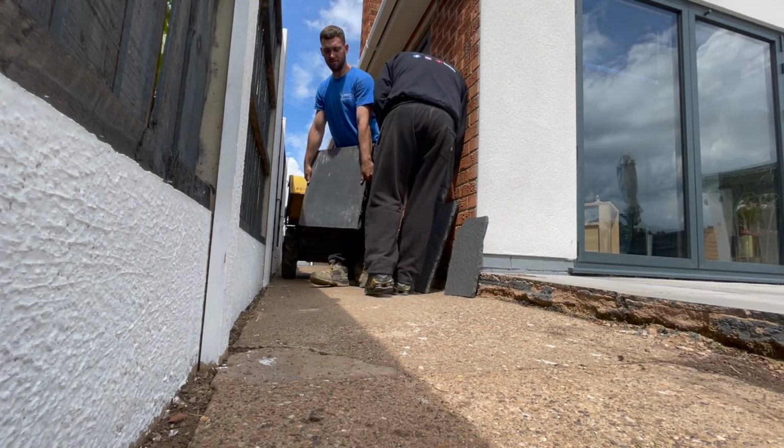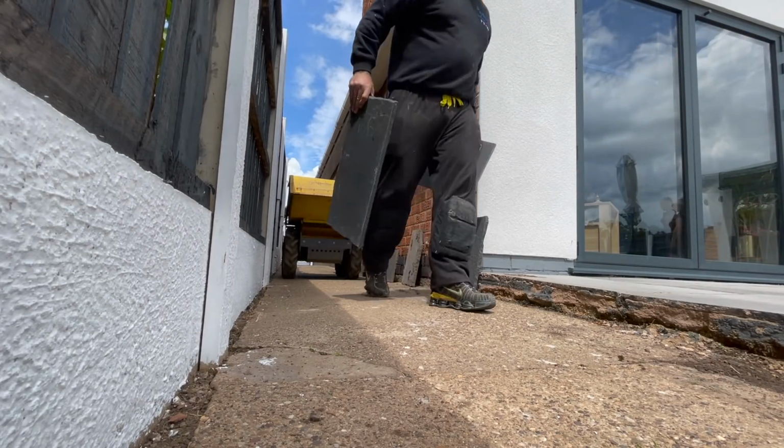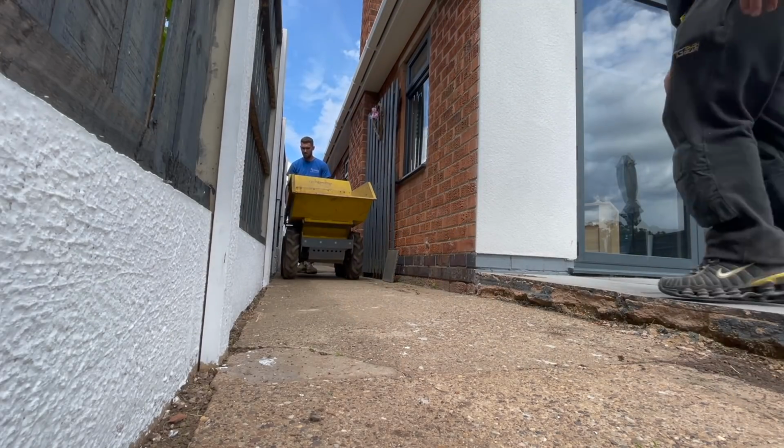This week we'll be doing a hard landscaping job, and it's a 2-week job, so it's fairly big. Correcting someone's work and slabbing, pagoda and a bit of turfing.